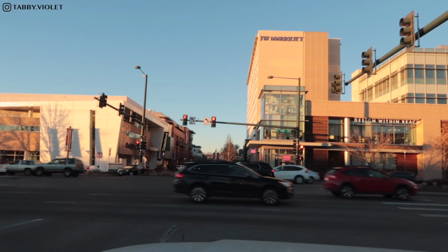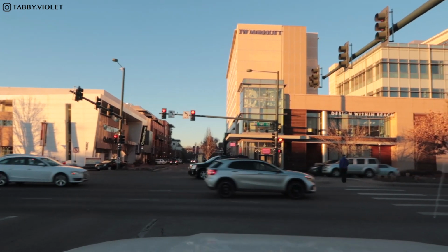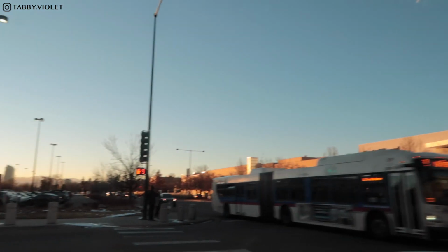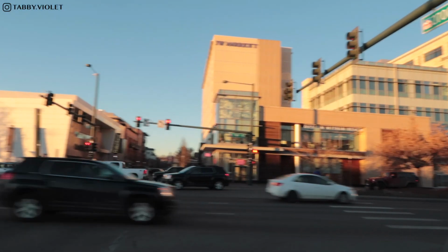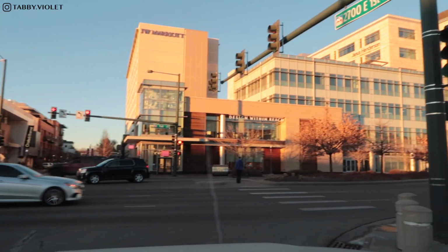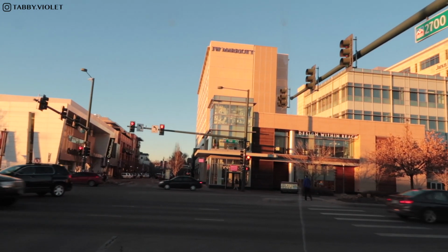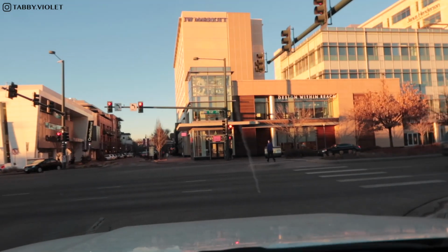Look how beautiful Cherry Creek is. If you guys are ever in Denver, Cherry Creek is such a cute little shopping center to go visit. I was just at Cherry Creek Mall, but yeah, I just wanted to show you. It really doesn't give it justice. I'll have to do a little tour of Cherry Creek for you guys. One of the best places to visit in Denver to go shopping.